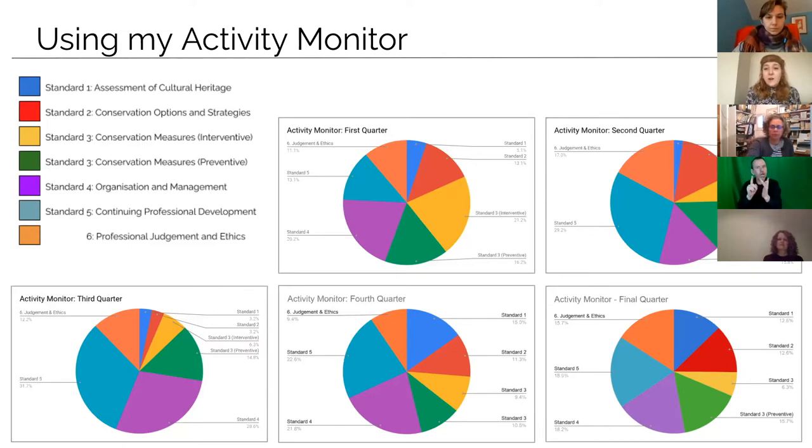It's definitely changed the way I approach my practice. By using the core values and guidelines ICON have for accreditation and training myself early into that way of thinking, I see how the work I do as a conservator fits into certain categories.